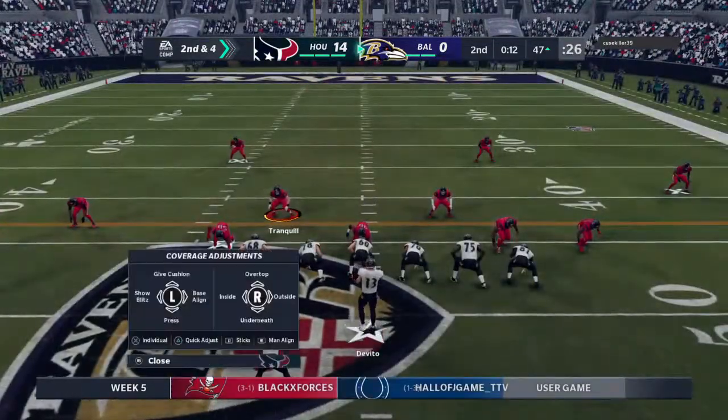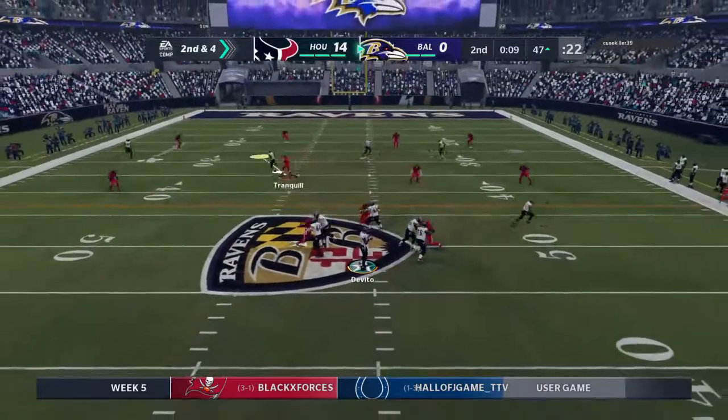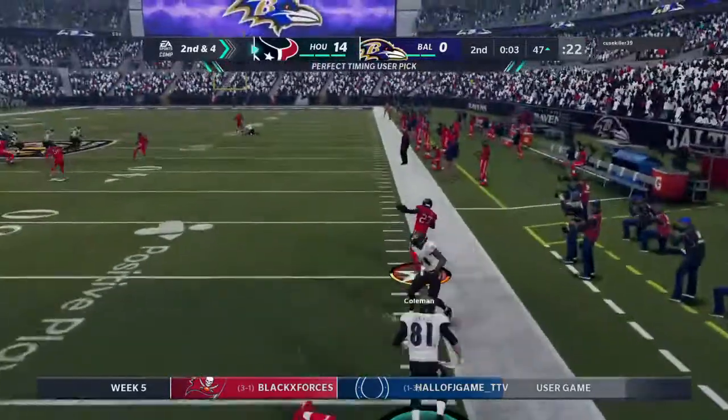6 yards was the pickup on the last completion, so here's 2nd and 4. On play action, they'll throw. Steps away to his left. Now he'll let it go deep down the left sideline.